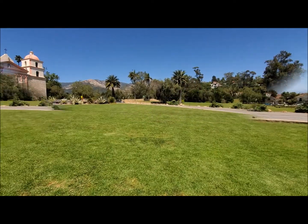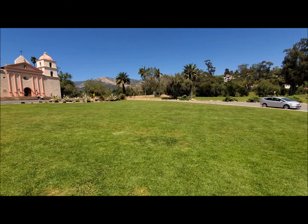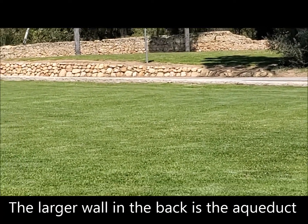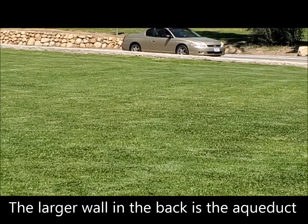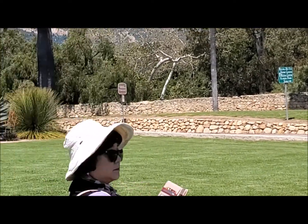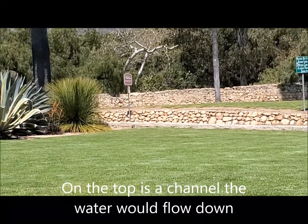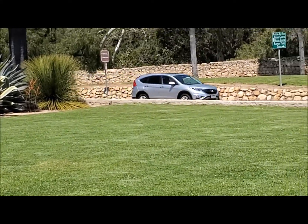This is Santa Barbara, over there you can see that wall over there. Let's see if I can get it a little closer to you. That is actually not just a wall. That is the aqueduct that comes from 2 miles away, and the water would be brought from way up there 2 miles down to here, and on top of that aqueduct is a channel. So the water would flow down the top of that over there. It's the far wall, not the one by the street, with the one behind it. That is actually an aqueduct where the water would flow freely on top.